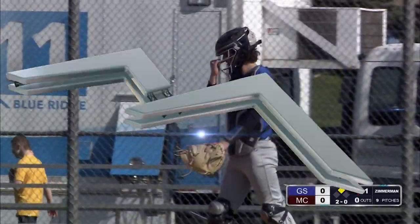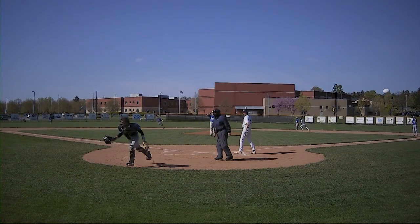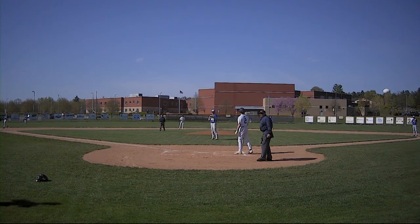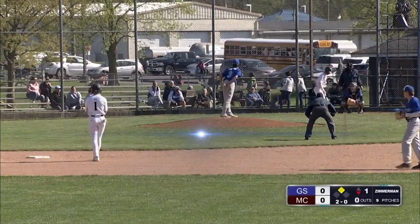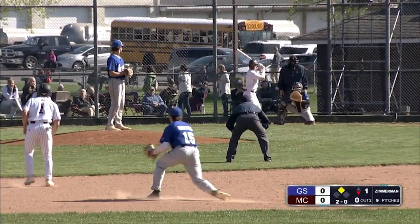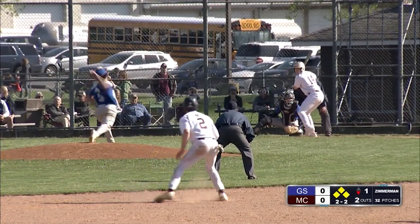Yeah, nice base running by Conley. He took an aggressive turn because you can see right there is a lot of room behind home plate, probably more than any other field in the league. There's so much room, so anything past the catcher, I've seen guys take 2 bases on passed balls. 2-2 pitch coming here to Nealis.